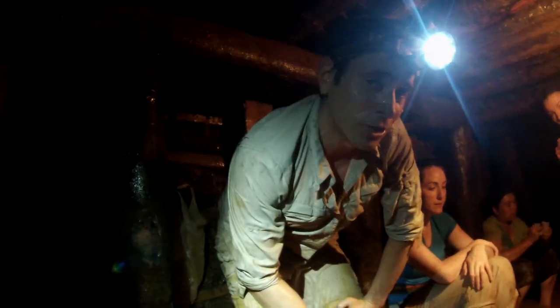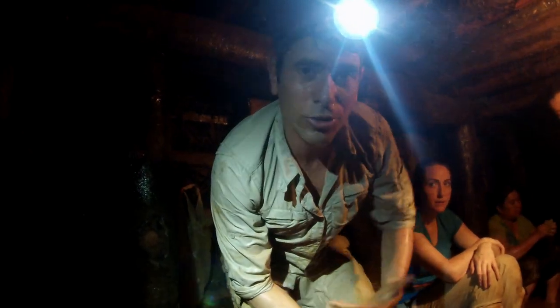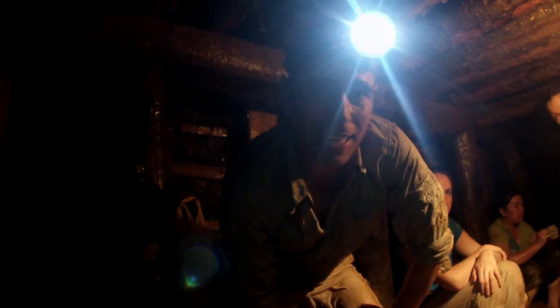The air is very heavy down here. And actually, the humidity is almost beyond 100%. It's like you're swimming, but somehow you're still breathing. Now we're gonna head back up the shaft carefully, and then we're gonna see how they sort through the gem gravel to see if we can find anything valuable.